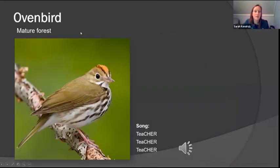Okay, ovenbird is a really cool bird. They need mature forest, and so you're really only going to see these birds if you're in a large tract of mature forest with a lot of leaf litter on the ground. This bird kind of looks like some of the thrushes because it has white with black spots on the chest, but it is a warbler and it has that orange stripe down the middle of its head, which is just really, really cool. Their song says teacher, teacher, teacher, teacher, and they put the emphasis on the second syllable.